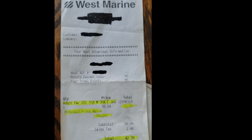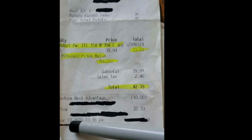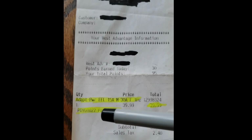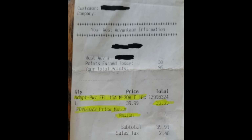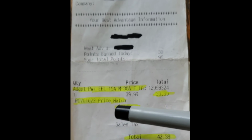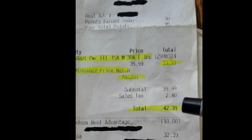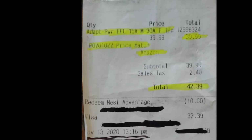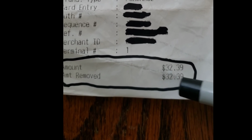And I was just able to find a copy of the West Marine receipt from when I purchased that adapter. So as you can see, the purchase was made on November 13th of 2020, so that was a little while ago. You can see here's the description, the adapter, 15 amp to 30 amp. Amazon price match right here. I was charged $39.99 plus sales tax for this. I was able to use some West Marine Advantage points that I had. But you can see right here, it says amount removed, $32.39.